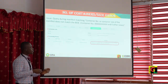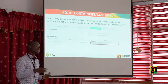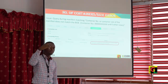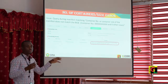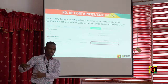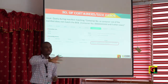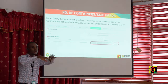the manifest matching. So in order to avoid this problem of container number or container size, and the other issue is you indicated the size as 20 DV. In the old system, it usually used to be 20 DV or 20 GP and HC. Now, the system uses codes to identify the container, and the ISO code that is accepted for the processing through the ports, it uses G1, 45 G1, 22 G1. Those are the codes. So in order not to worry your head about the codes, don't indicate the container number or the container size. Don't manually type it.